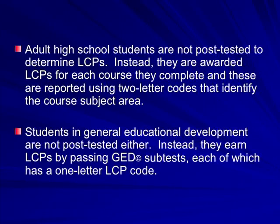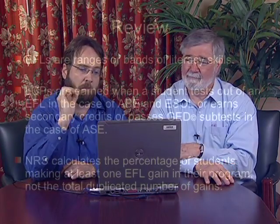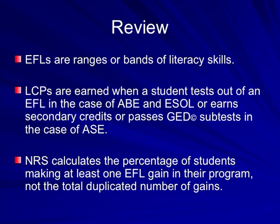Adult high school students are not post-tested to determine LCPs. Instead, they are awarded LCPs for each course they complete, and these are reported using two-letter codes that identify the course subject area. Students in general educational development are not post-tested either. Instead, they earn LCPs by passing GED subtests, each of which has a one-letter LCP code when they're reported to the state. So, EFLs are ranges of literacy skill, and LCPs are instances in which a student has met the threshold of a higher EFL, in the case of ABE and ESOL, or passed a course or GED subtest in the case of adult secondary education.